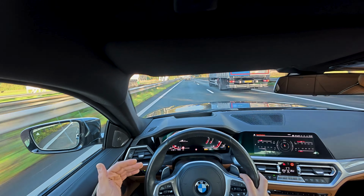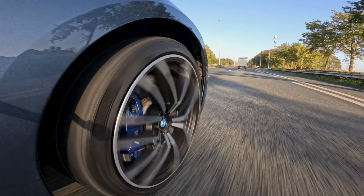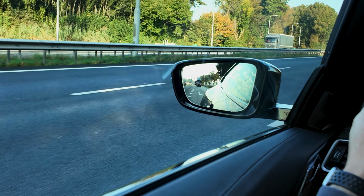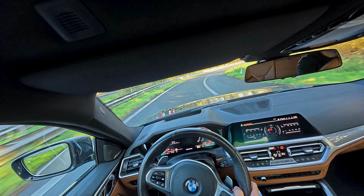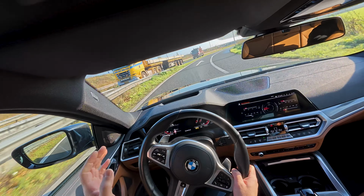We have dynoed this car before with our old setup, so it was producing around 480 horsepower, but we have made it stronger, so this would mean that it's producing above 500 horsepower right now. We have changed the exhaust system with a sport catalytic converter. We have deleted the OPF, and it just makes it perfect.